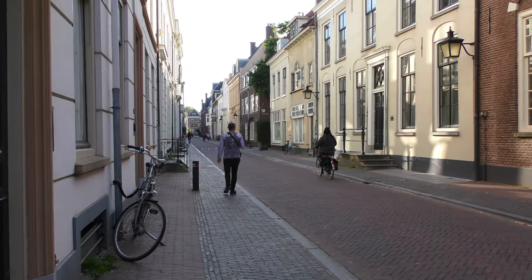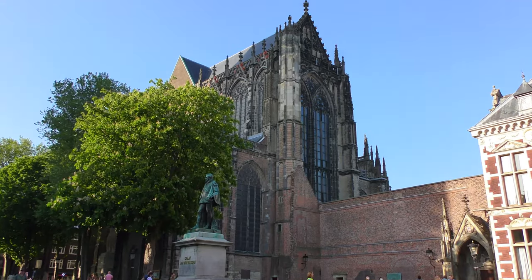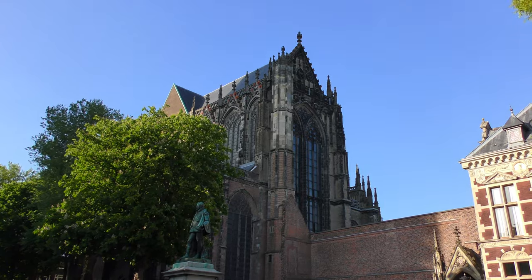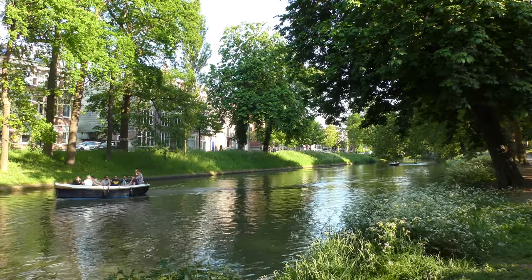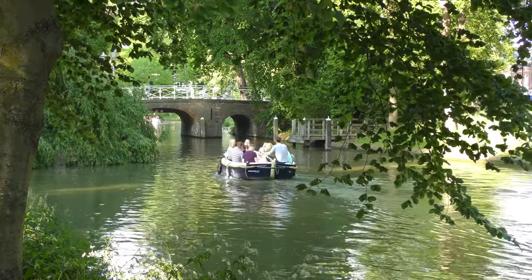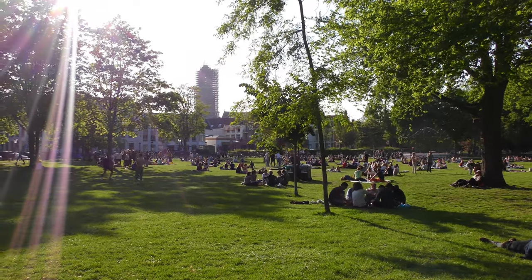So we're now in Utrecht. The gig is here later, but we're just gonna have a little explore. So Utrecht is a beautiful medieval city in the northern part of the Netherlands. Known for its great nightlife and beautiful waterways, it's a wonderful place to visit. Guys, how pretty is this place? Seriously, it's magical.